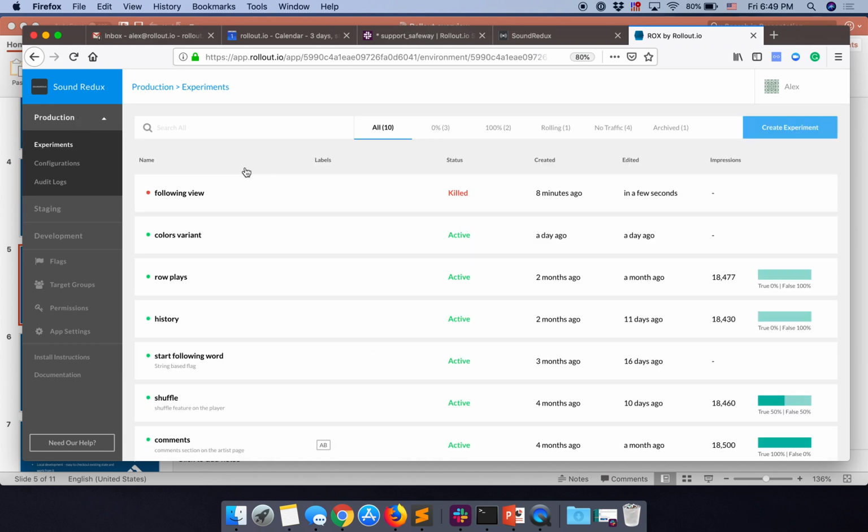Okay, so a few last things I'll talk about. One of them is this overview screen. The idea is to help you manage feature flags. There's this column over here called impressions. Basically, we're measuring every time the flag is being evaluated. Each time the flag is being evaluated, it's an impression.